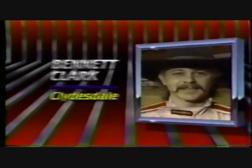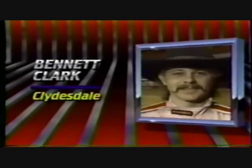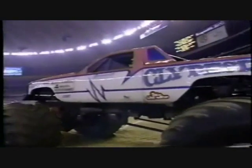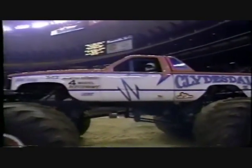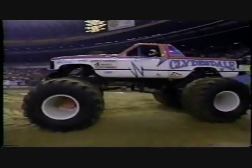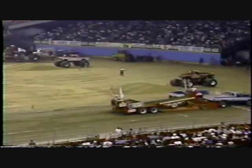Does this for a living. And there's Bennett Clark on Clydesdale from Canton, Georgia. We've seen him quite a bit in the center of the action in the tractor pull. The Chevrolet of Clydesdale will be on the far side, facing the Equalizer here in the near lane.